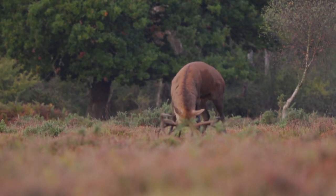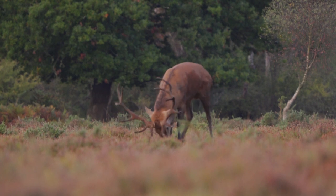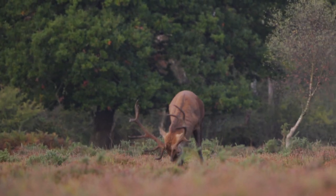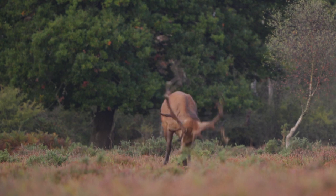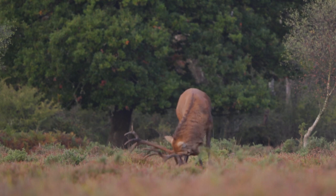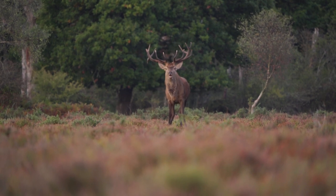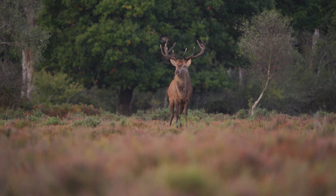So the first stag we came across was this rather handsome chap, Denise really loved him. She's trying to get some decent photographs, but the light's a bit deceptive here, and for photography it was pretty challenging. But again, here we can see, a bit like a couple of weeks back, self-anointing, getting ready to find some hinds, although they seem to be conspicuous in their absence around this particular stag.